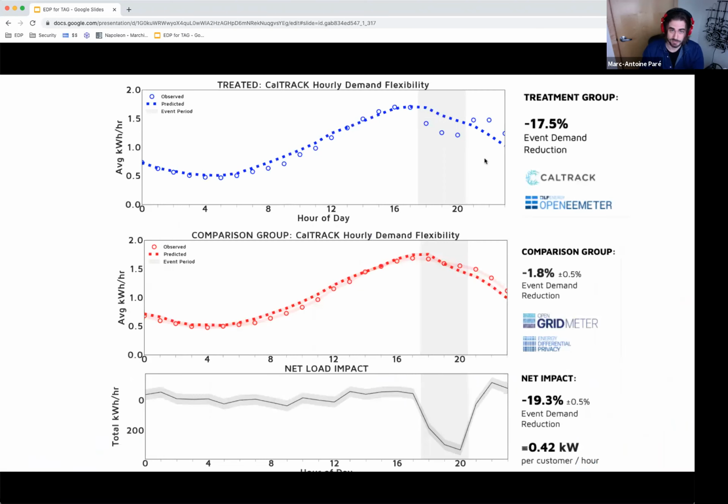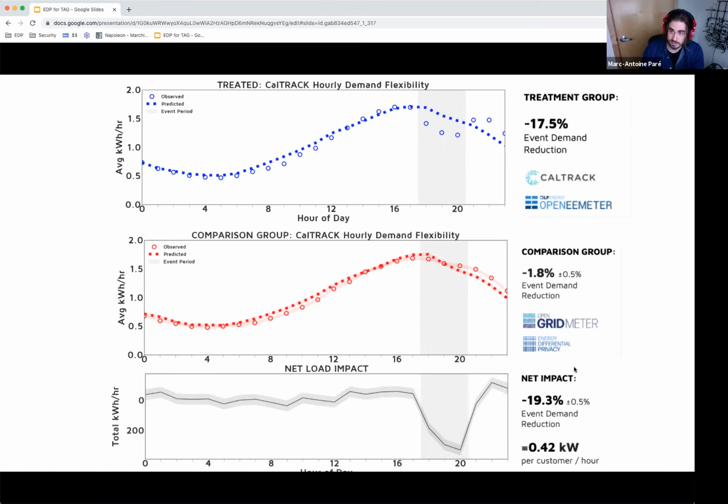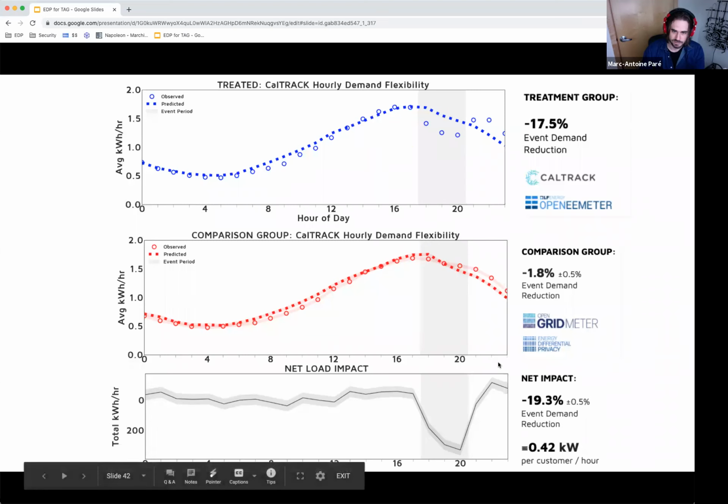Here's what comes out. These are the actual differentially private statistics that we prepared with OhmConnect. Here's the treatment group energy consumption. Because we have consent, we don't have to apply differential privacy to these. On the other hand, the comparison group has error bars around their data. That's the noise introduced by differential privacy. Then you subtract the two and you end up with total grid impact here, where the error bars carry over.